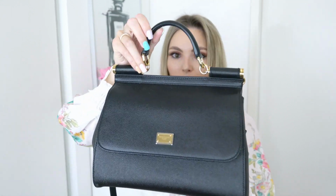As I already said in the beginning, and as you probably know from the title, I'm gonna be comparing my Sicily bag in the small size to the medium size. And before I start comparing them, I want to give you a closer look on each individual bag. Let's start with the black one because this one was actually the first Sicily bag I ever purchased. And I just love this bag so much. I've had it for about 4 or 5 years now and it still looks so amazing.